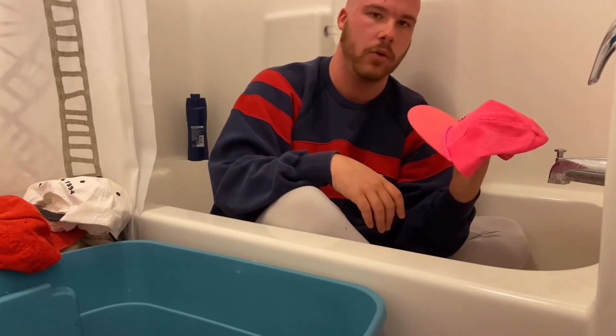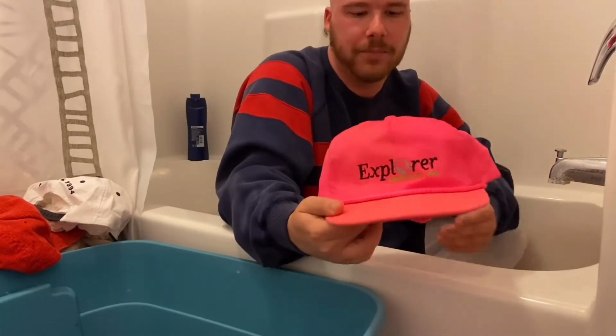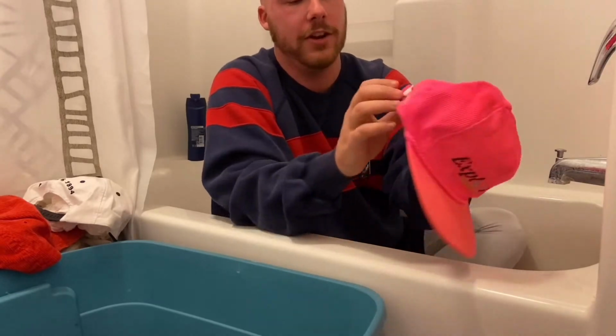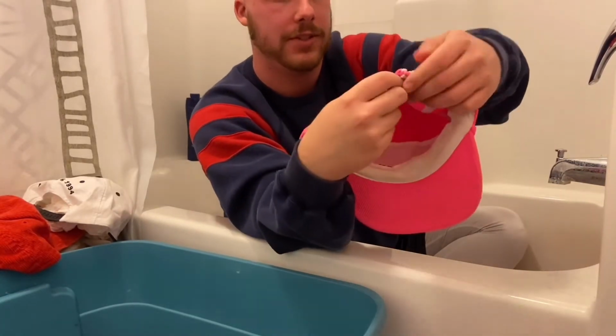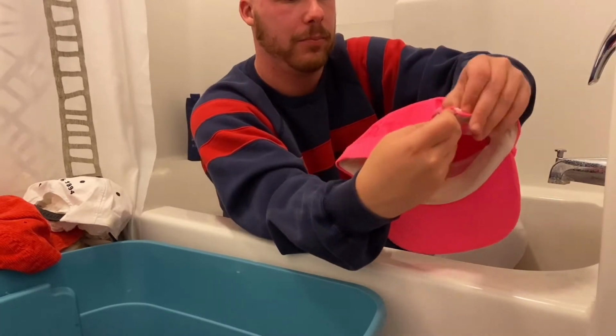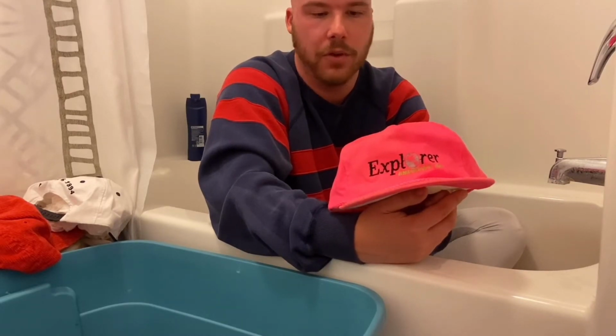It's the Explorer, America's van, neon pink. Look at that. I think these are awesome, just neon, especially neon corduroy Explorer van hats. Sign me up. It's also got this weird way to adjust it. How does this work? Oh, you have to pull this together and then slide it. I think they're really cool, but I won't wear them, so look at the logic on that one.